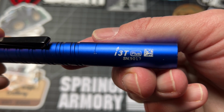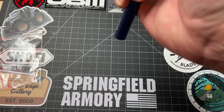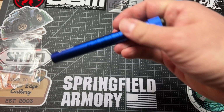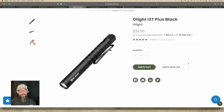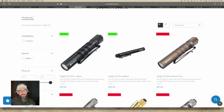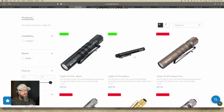It's a 2 AAA battery version of the basic one, and it's a little bit more powerful for not a lot more money. And I like the form factor being a little bit bigger, a little harder to lose, like I've lost my little guy there for a while. You can't go wrong with an Olight. I really dig Olight's stuff. Even the more expensive ones are really good and highly recommended. So the Olight i3T Plus would be a great buy.